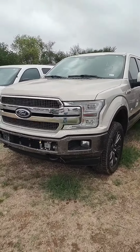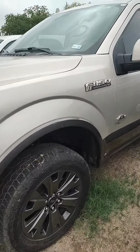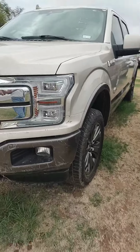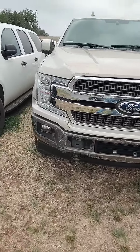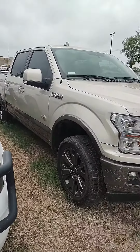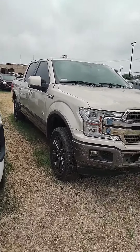So here we have a Ford F-150 King Ranch edition. I don't know what year this truck is, but it is fairly new. It's a lot newer than what I drive. And I'm gonna do a walk around on this one a little bit and show y'all a little bit about this truck. This truck's gonna go for some money. I can guarantee you that it's gonna go for some money. It is not an old truck by any means.